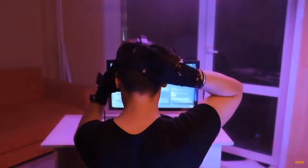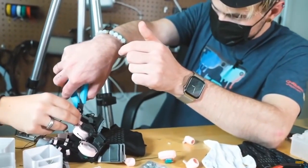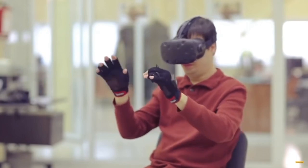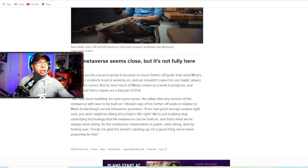We'll see what's up. Its research group is focused more on further-off goals than what Meta's consumer products team is working on, and we shouldn't expect to see haptic gloves around the corner, but he sees much of Meta's vision as a work in progress, and haptics and future inputs are a big part of that. We have been building for over 7 years the pillars that any version of the metaverse will have to be built on. I'm glad the world's catching up. It's a good thing we've been preparing for this.